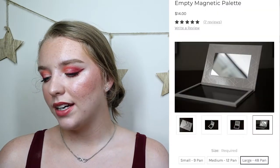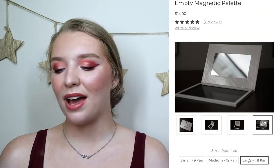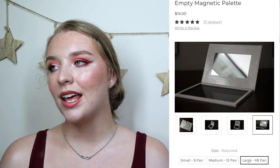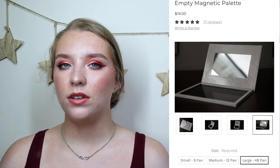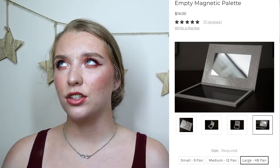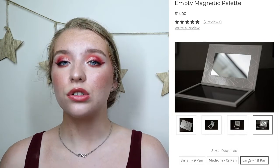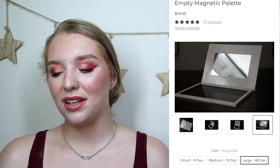Moving on to the empty magnetic palette, I also think I'm going to grab this one because I'm in desperate need of a magnetic palette and I feel like that's not too bad of a price. I'm kind of torn between getting this one and getting one of the really big Adept ones. The Adept shadow palettes are a little bit pricier. I think they're in the $25 to $30 range, but they do hold some more shadows. But I think I'm just going to stick with this one. I think this one's fine.